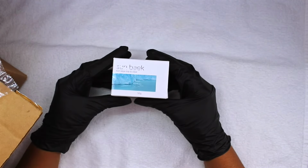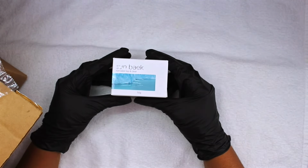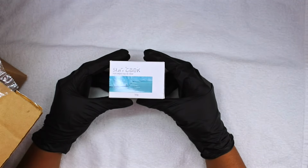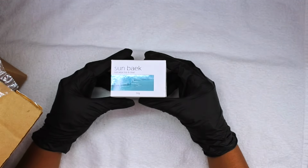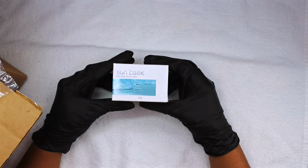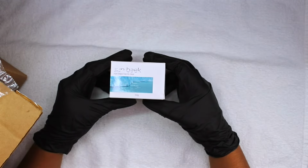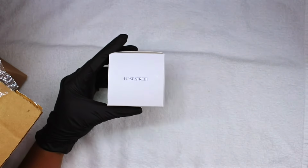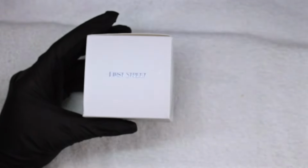All right, the first thing that I did get was this thing called Sunb or Sunb. Please forgive me if I'm not saying that right, and somebody can definitely give me the pronunciation down in the comments. I was trying to look for it online through YouTube so I make sure I don't butcher it. But it's a non-wipe type top gel. It's from the maker First Street, so I'll make sure I zoom in a little bit.